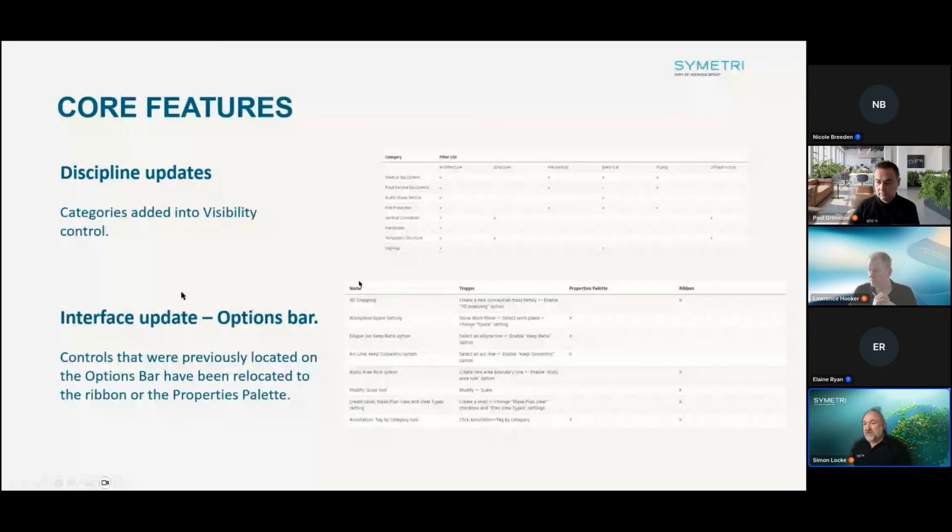The other thing they've done is they've updated the interface slightly with regards to the options bar. So some items that you would normally find in the options bar when you go into context sensitive functions are now being moved either into the ribbon or onto the properties palette, depending. And again, you can see there's a list here on the presentation as well.